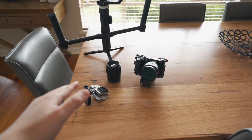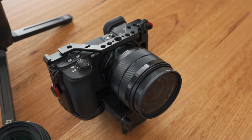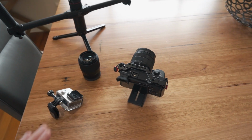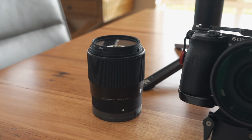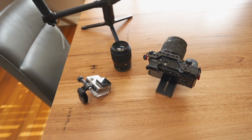Alright guys, so this is the setup that I'm going to be using for this video. I've got the Sony A7iii and the Sony 10-18. It's an f4 lens, and that's the lens that I'm going to be using to get all of the wide establishing shots in each room. And then I've got the Sigma 30mm f1.4, and that's what I'm going to use to get all of the detail shots in each room.